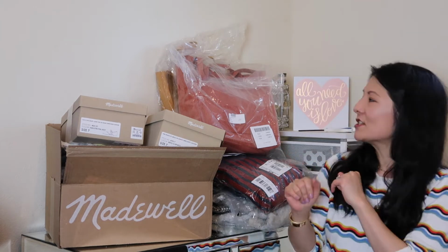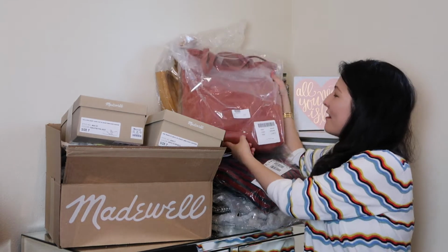I did get a lot of tops because I got them at decent values, so I want to try those out. But to be honest, I think the shoes and bags, and likely jeans as well, do probably the best for me. So I'm just going to go ahead and jump into this. I'm going to start with the accessories first. So the first are these bags.